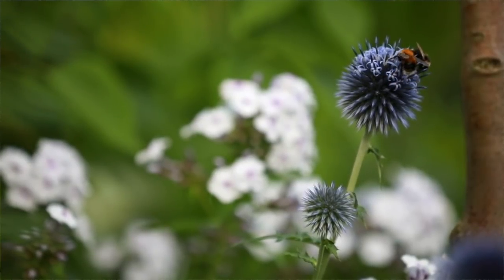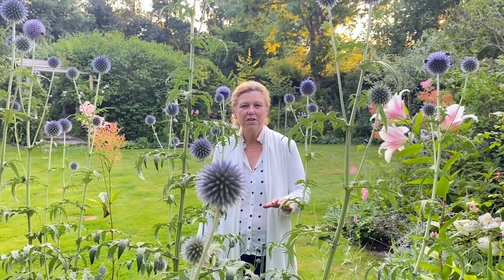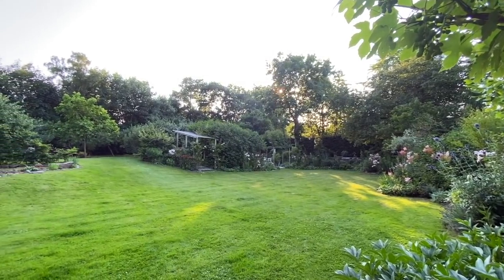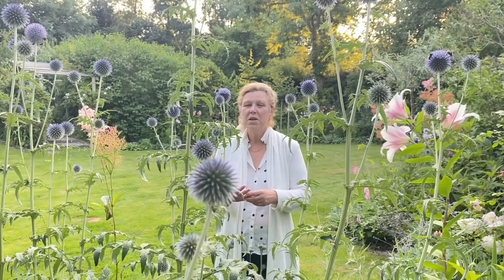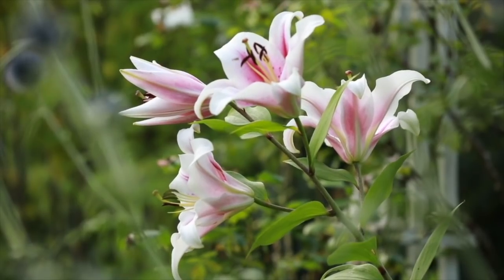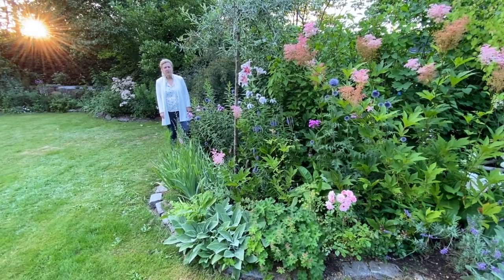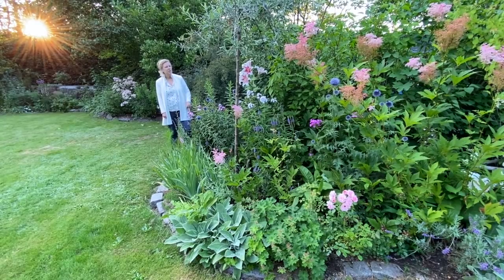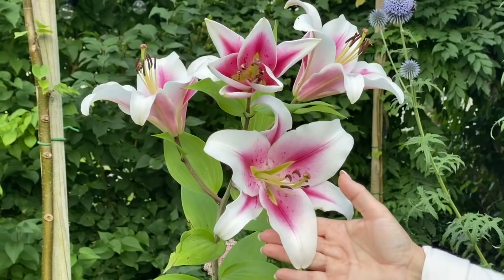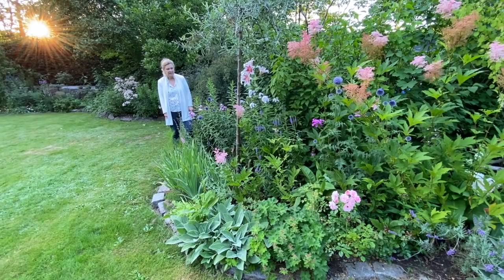When I decided to design this room, I wanted to have five plants that would echo the whole way around. The five plants that I chose were hellebores, peonies, roses, lilies, and asters. I think it's not possible to talk about all the plants, so I'm gonna point out one that I really love, and that is the lily here that I bought many years ago at Hampton Court in England.